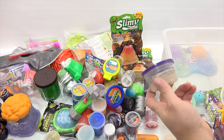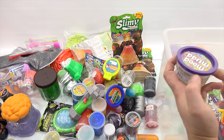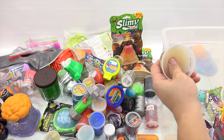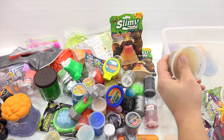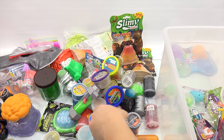Mood mud. I still get comments on this one because I didn't follow the directions exactly, even though it says color changes by touch. I bet you this is one of the older ones. It never changed color, so I put some in the freezer, and I was supposed to put half in the microwave, and everybody said I did it wrong. But it didn't really matter because it doesn't work. Let's get more of that there.